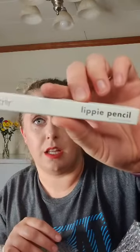All right, I got a lippy pencil in the color Ashton. Oh yeah, that is a very nude nude color. I don't know about that. Oh well, I'll be okay.